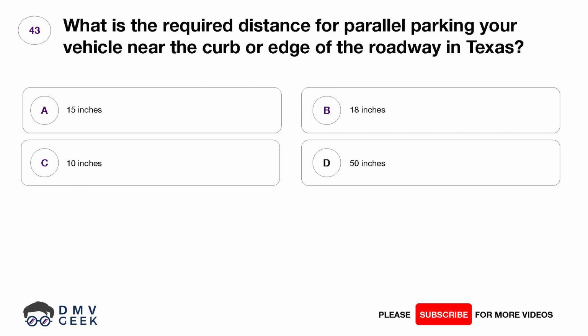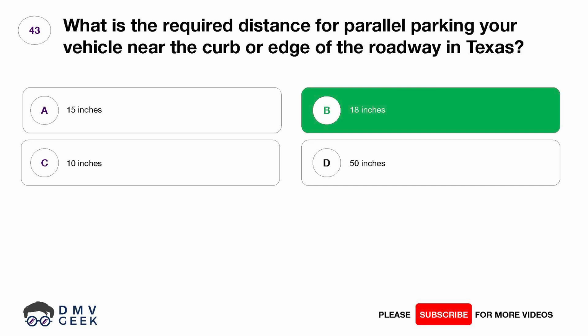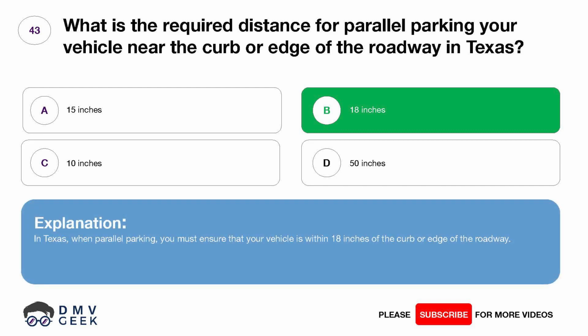Question 43. What is the required distance for parallel parking your vehicle near the curb or edge of the roadway in Texas? A. 15 inches. B. 18 inches. C. 10 inches. D. 50 inches. The answer is B. In Texas, when parallel parking, you must ensure that your vehicle is within 18 inches of the curb or edge of the roadway.